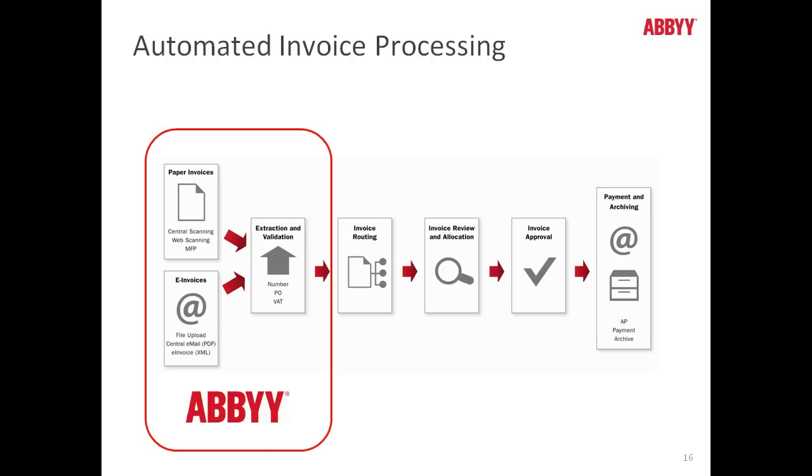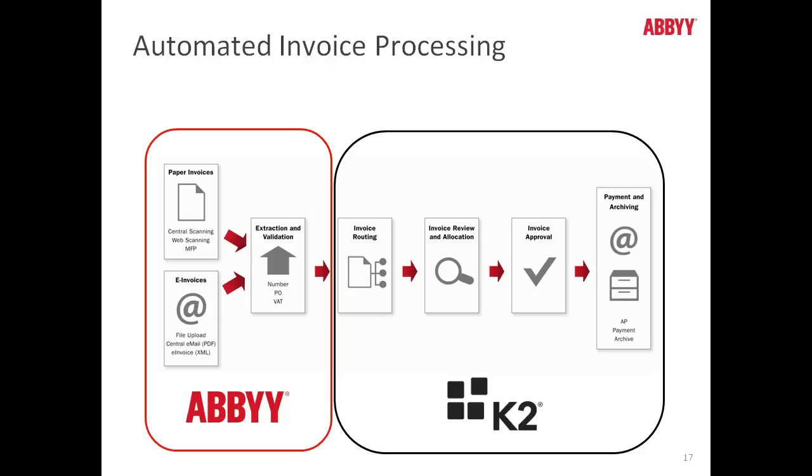And then once that data has been validated and all of the extracted information prepared, we would then pass that as an XML file through to the K2 system. And the K2 system allows for routing and approval. As we discussed earlier on, it may be that you have business rules based around the value of an invoice or a particular project or a particular addressee, and based around those criteria you would have different approvers within your business. Well, the K2 system is intelligent enough to have those rules applied and automatically route those invoices to the relevant people, and at that point they can be reviewed.